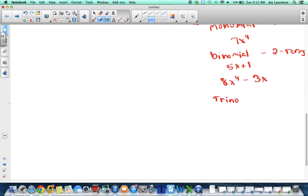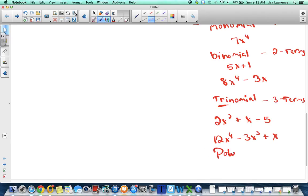A trinomial, which is 3 terms. So like 2x squared plus x minus 5. That is a trinomial. 12x to the 4th minus 3x cubed plus x. That's a trinomial. And then after that, we call them polynomials. Polynomials. I'm sorry, Polly has been a naughty parrot and does not get a meal tonight. No, a polynomial. Poly meaning many.